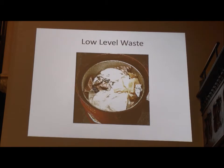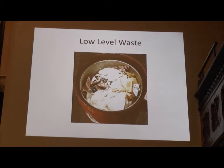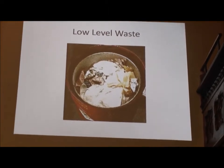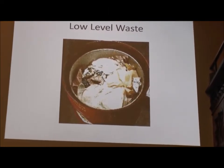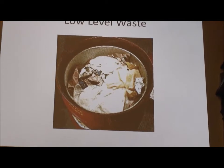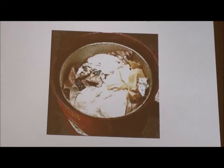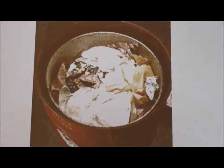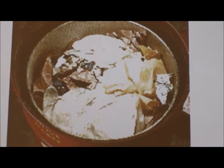Low-level waste. Contaminated materials giving off much lower levels of radiation, which decay in relatively short periods of time, are treated in several different ways. Some are just incinerated into the air. Some are dissolved in liquids and diluted and dispersed into the environment, into the Severn estuary. Some are put in containers and stored in waste compounds.